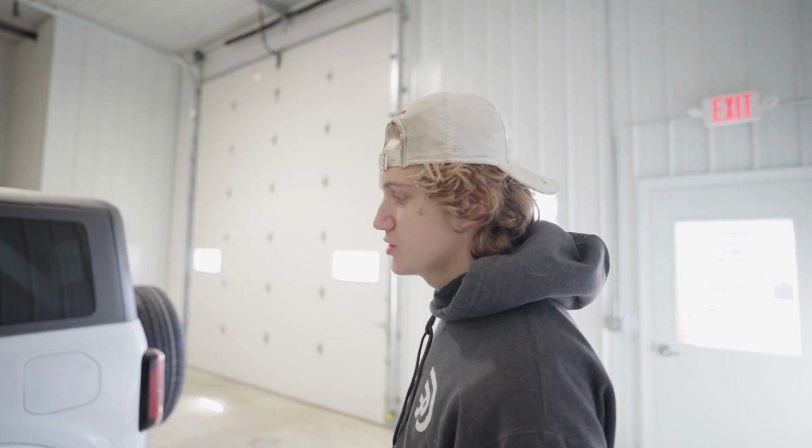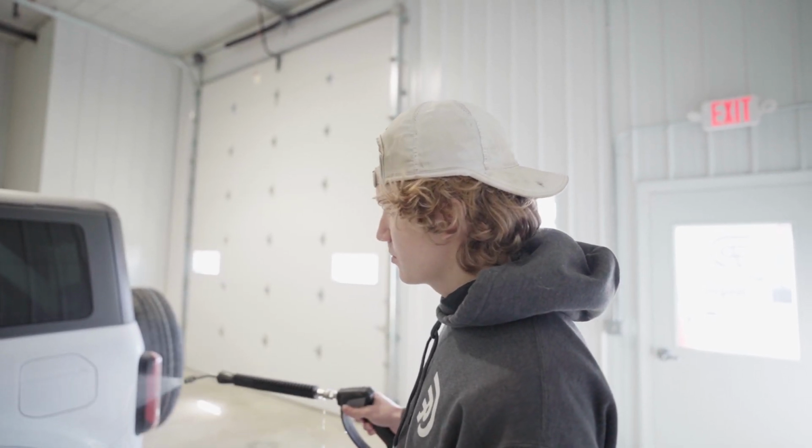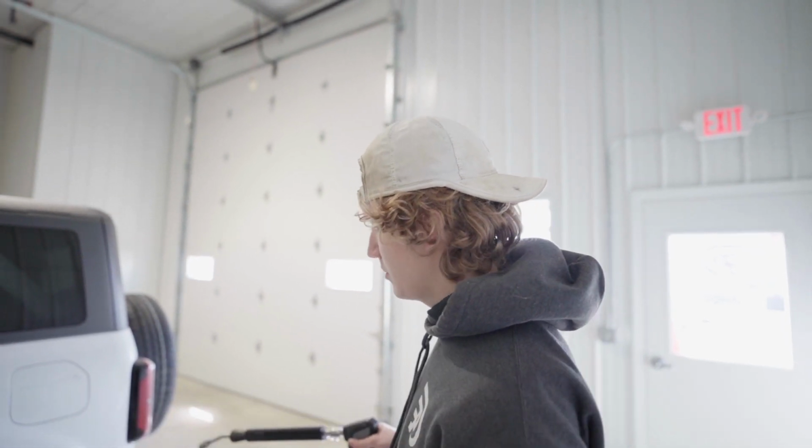Now, this is just our low pressure rinse. As you can see, there's not a whole lot of pressure to it, but the dirt's coming right off.